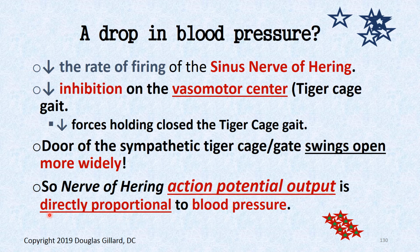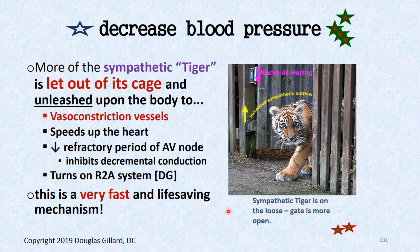So if you decrease blood pressure, you decrease the flow of action potentials down the nerve of Hering. If you increase blood pressure, you increase the inhibitory flow of action potentials down the nerve of Hering. So make sure, quite a few stars here, make sure you know this. I can't say for sure, who knows what I'll put on the test, but I do like that question, that one, when I go through the slides, that sticks in my mind. So back to our story.